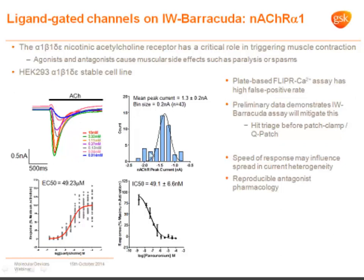The mean peaks are a little bit more spread out here compared to the GABA data, so a little bit more heterogeneity. Even so, we can get agonist dose responses to acetylcholine and antagonist dose responses to pancuronium. And we're now working to implement this as a hit triage assay for assessment of lead compounds.